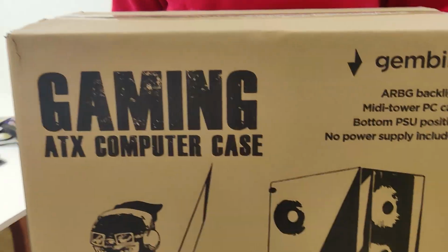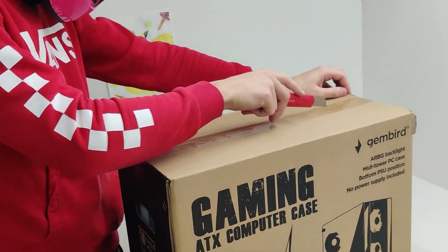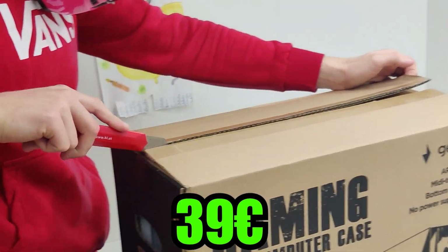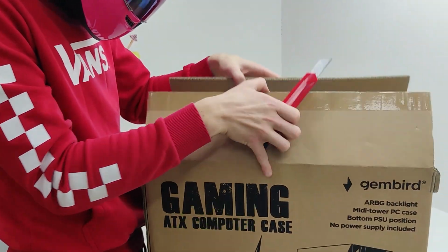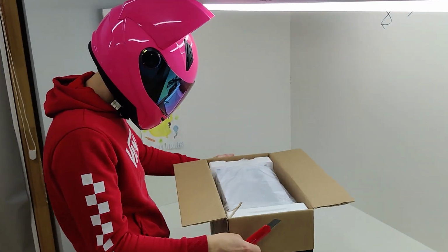From my experience, looks are one of the most important factors people consider when buying a PC. And only for this reason, I went with this brand new Gembered Fornax 4000 case just because I want to sell the PC afterwards and maybe make a profit. So it really depends on you.